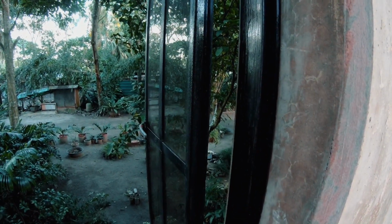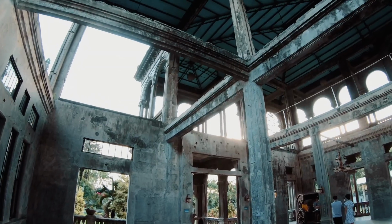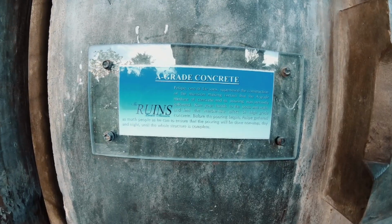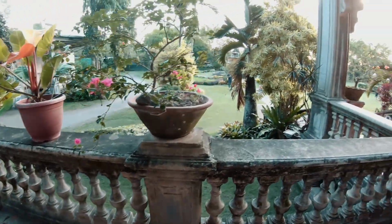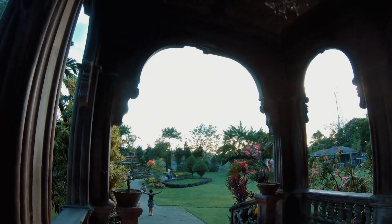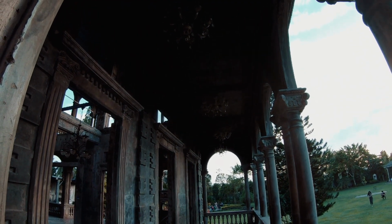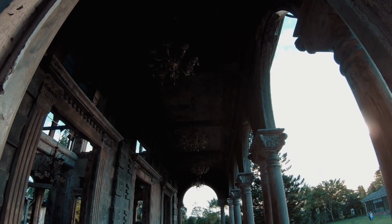So it looks like there are still some windows here. I would imagine those were added probably after the fire. It's hard to say though. I wonder if this is the original tile too. Some of these had to survive. But what an incredible building. It's too bad it was never rebuilt. Look at this entry. I don't think the chandeliers survived, but I would imagine that this outer part survived, or the inner part.